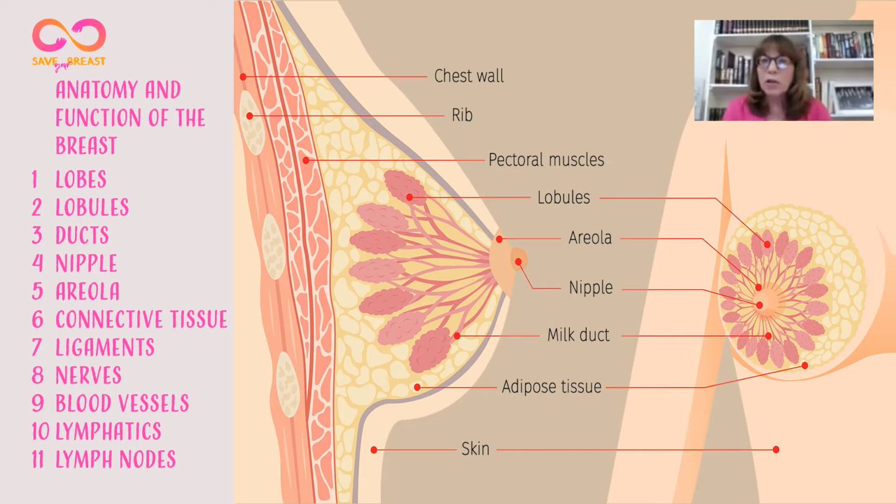As we all know, the breast function is to make milk. The breast consists of glandular tissue that makes milk, and also fatty tissue. The breast size is actually determined by the amount of the fatty tissue, not the glandular tissue. The milk-producing part of the breast is organized into 15 to 20 sections called lobes. Within each lobe are smaller structures called lobules, and that's where the milk is produced.